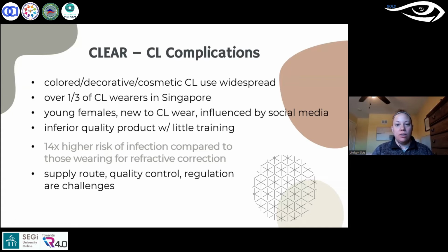I thought that was so interesting. Most of these patients are young women, new to contact lens wear. They get their information from social media. And the concern is always that they're purchasing, at least in the US, our concern is they're purchasing contact lenses without a prescription. They've never been evaluated by an eye care provider, and they're not getting the training and education that they need.